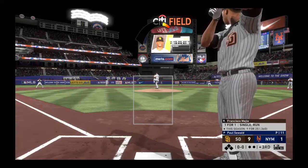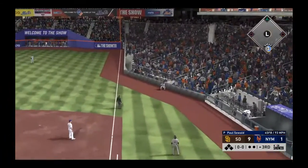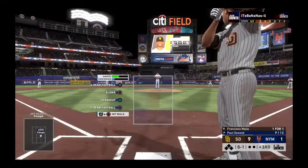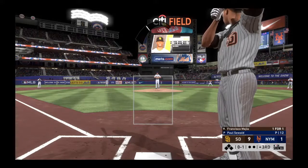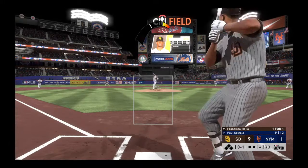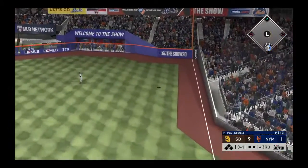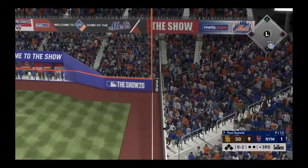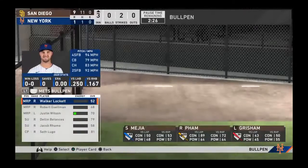Standing in now, Francisco Mejia. He swings and hits it foul off to the right and out of play. A base hit in his first trip. The windup and the 0-1. Hit well again down the right field line. And that's going to wind up hooking just a bit foul, so a missed opportunity there.